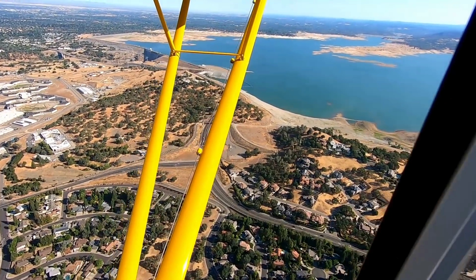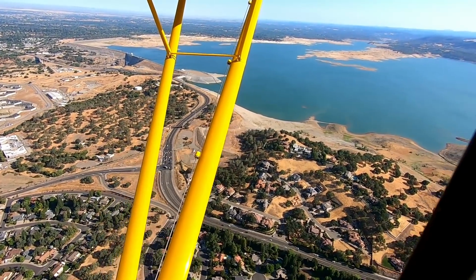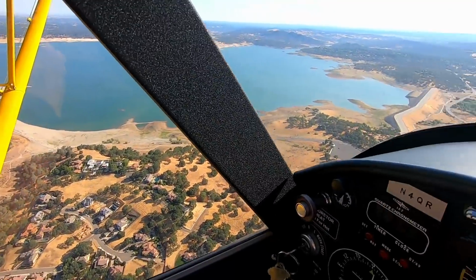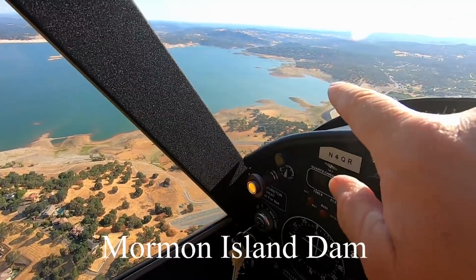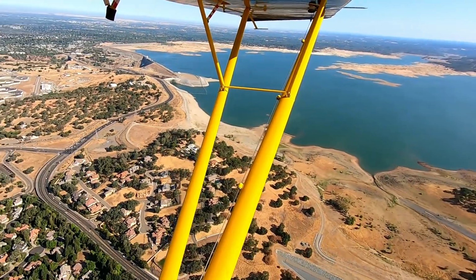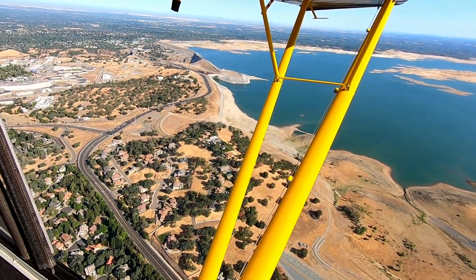5276 Mike, turning left now, 1-2-0. Brown's Ravine up over here. I'll get the name of this secondary dam. This is an earth-filled dam here, but of course Folsom Dam itself is a concrete dam.